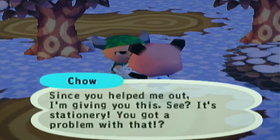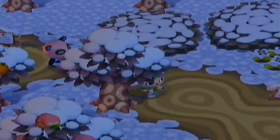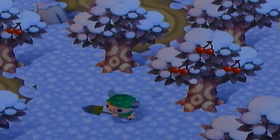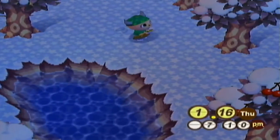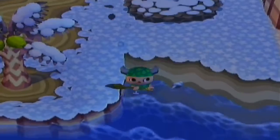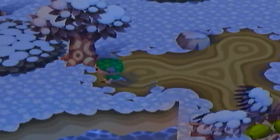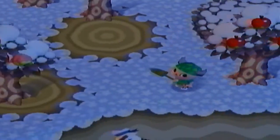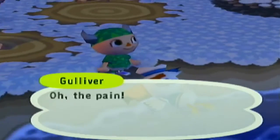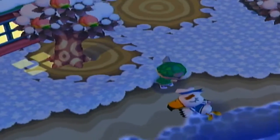Hey, more stationery. Again, might be the one we're missing. I don't think it is. I think it's probably a special one we're missing, but still. Actually, no. I was going to say, you know what we're probably missing is the birthday card, but I played during my birthday last year, so that probably isn't it. I mean, there's a cake in my house. So logically, that shouldn't be the case. I don't know what it is, then.